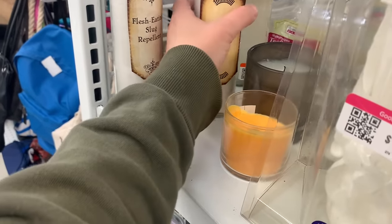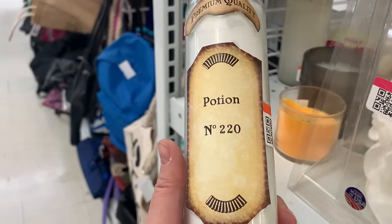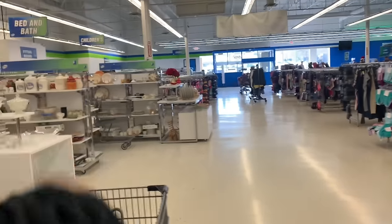What was the one we watched the other night? Ministry of Magic. Oh, the Secret of Dumbledore. Yeah, potion number 220.